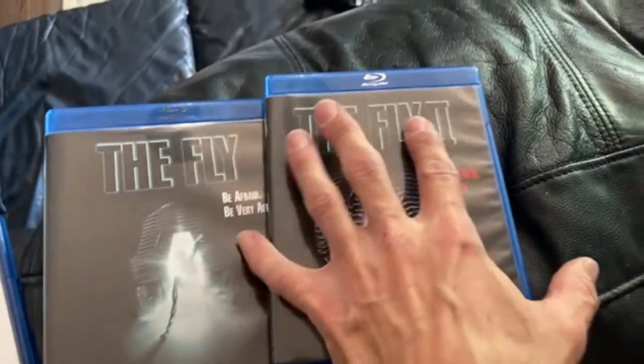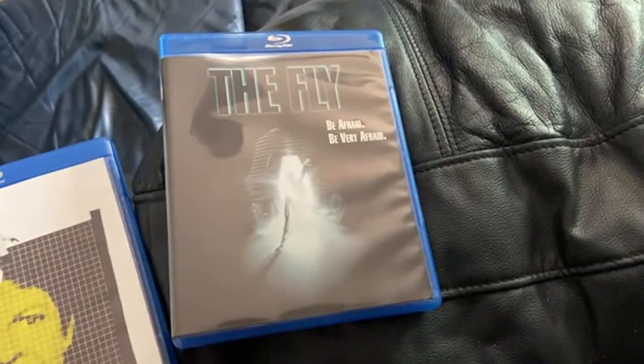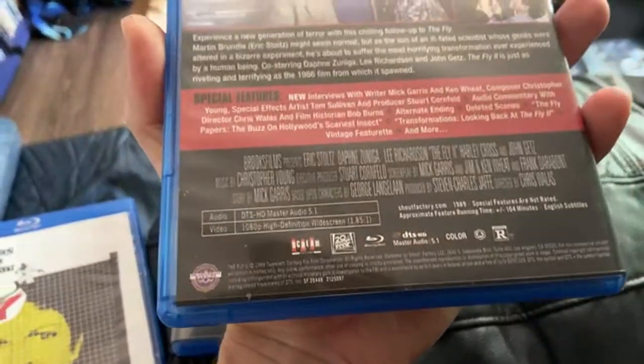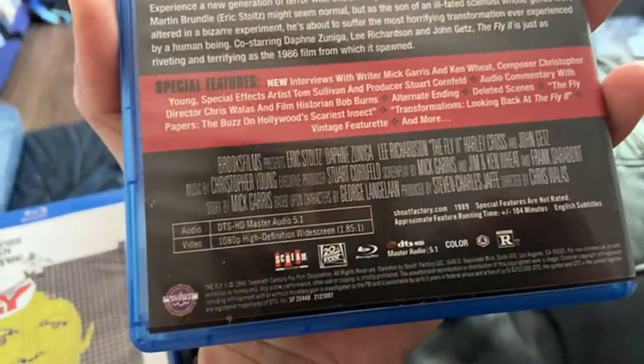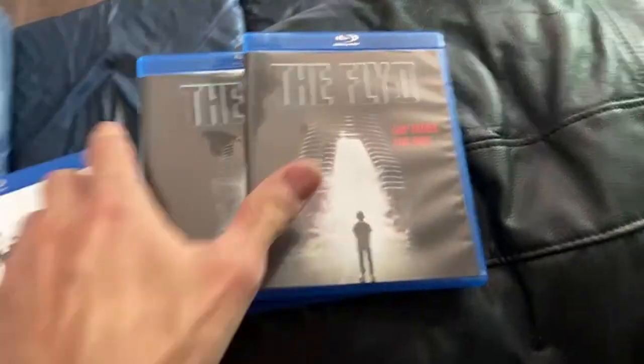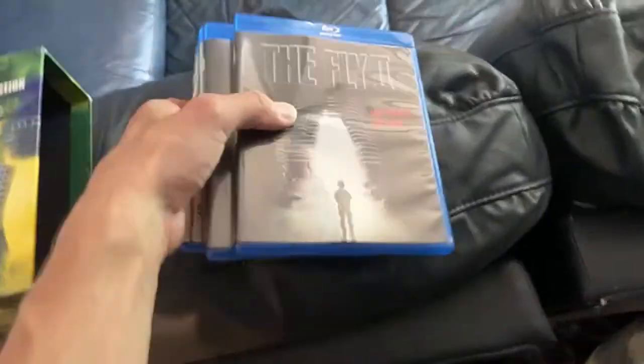But yeah, The Fly 2, directed by Chris Wallace, the guy who did the effects, some of the best effects of all time on The Fly from '86. He would come back and direct this film and obviously do all of the effects for this one too. So the effects still hold up remarkably well, just not directed as sharply as Cronenberg directed. And then I still need to see the two.